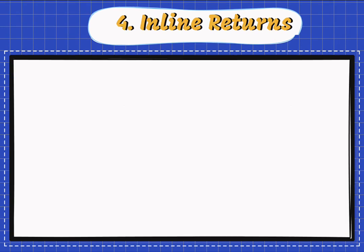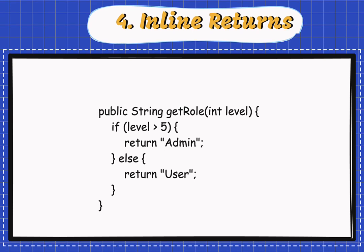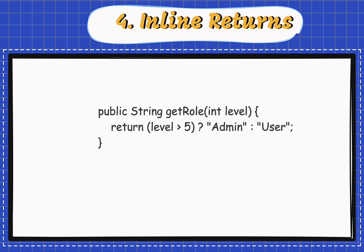Methods that return one of two values are another common place where one-liners are very useful. Here is the actual version. If you see here, the else block is not required. And here is a simplified approach. Same logic, just easier to follow.